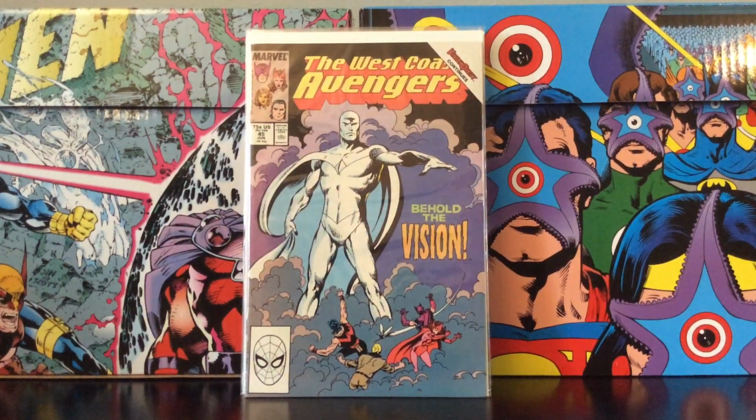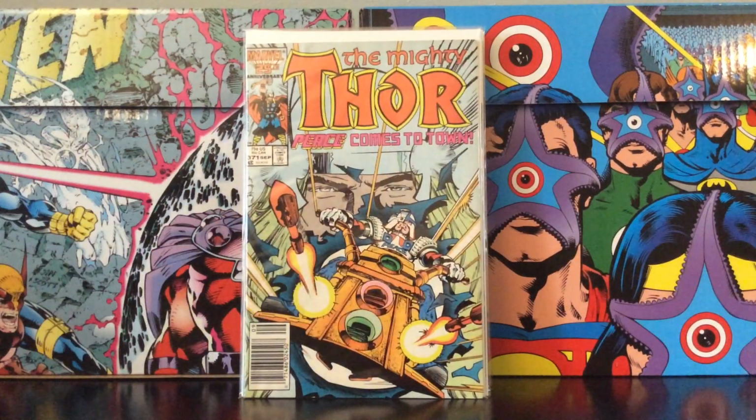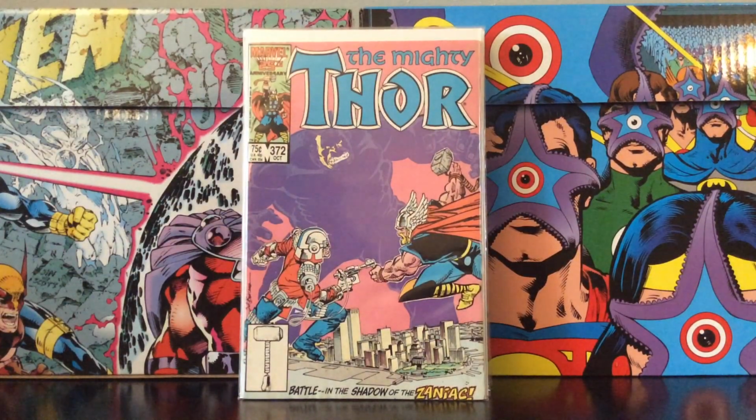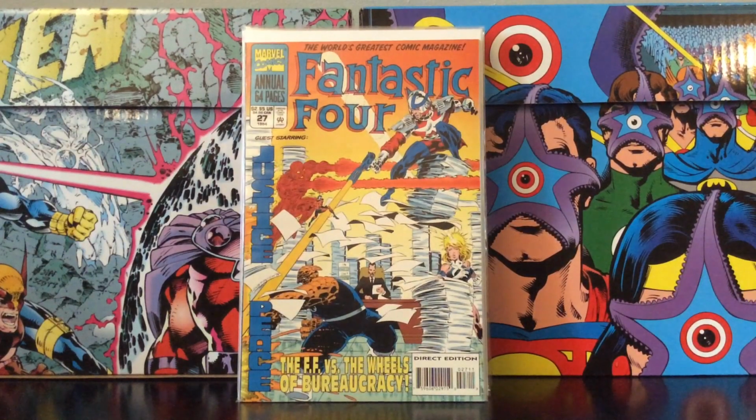West Coast Avengers, number 45, first appearance of the White Vision. Moving on to some Loki stuff. Mighty Thor, number 371, first appearance of Justice Peace, and I believe the Time Variance organization. Not sure. Not really big on these characters. 372. And Fantastic Four, number 27. I couldn't even get through that annual. It was way too 90s for me.